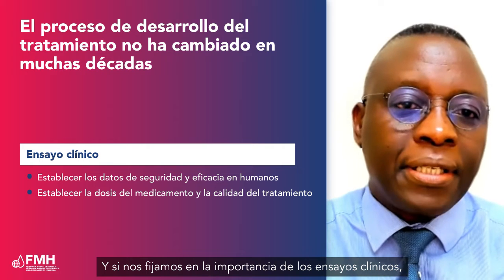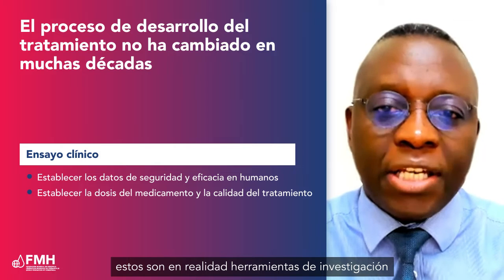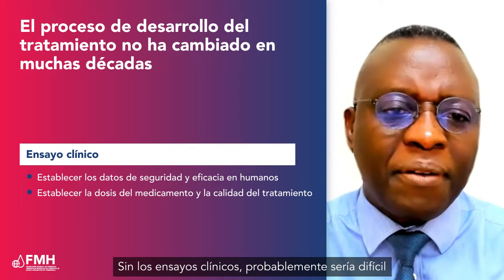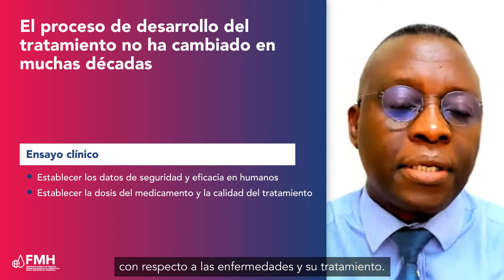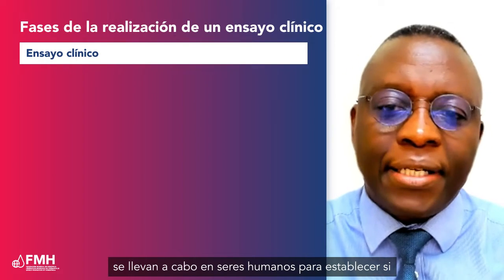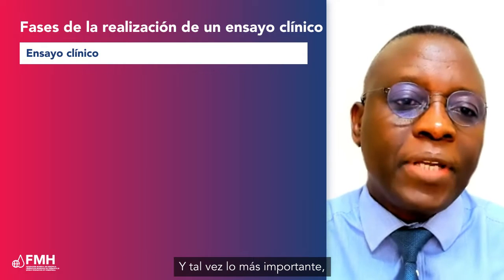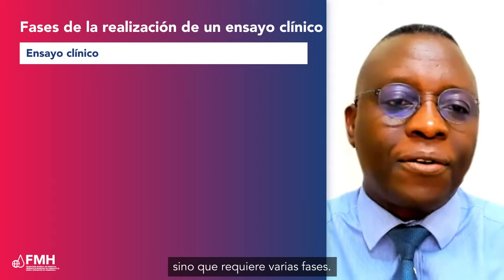If one looks at the importance of the clinical trials, they are actually the research tools that we use to advance knowledge and of course to optimize patient care. Without the clinical trials, one will probably find it hard to be able to advance the knowledge that we have with regard to diseases and their treatment, and of course to make sure that the patients get the benefit. Perhaps more importantly, clinical trials are conducted in humans in order to establish if the treatment that is being developed works or does not work in humans. And perhaps more importantly, this does not happen as a once-off process. It takes a number of phases.